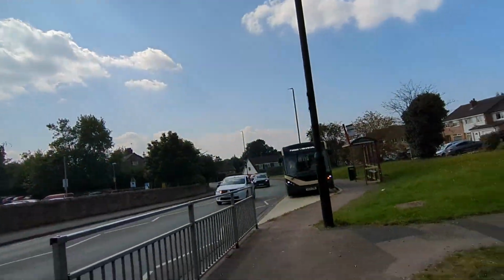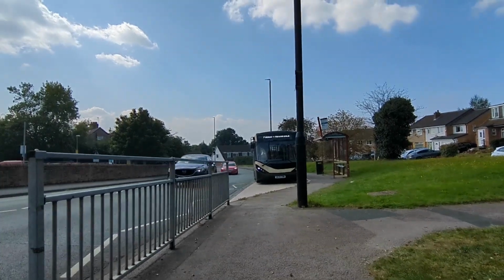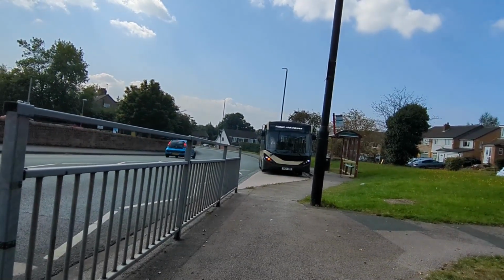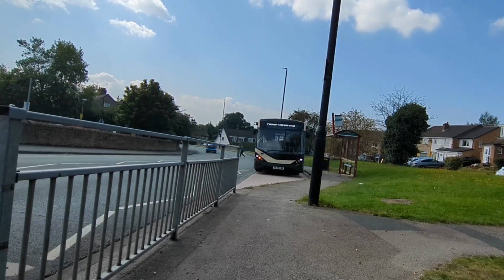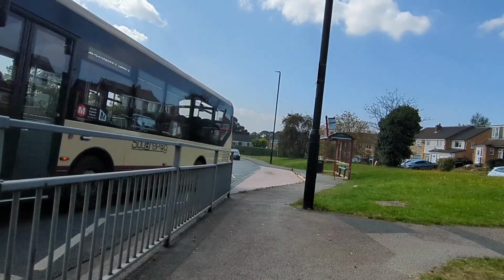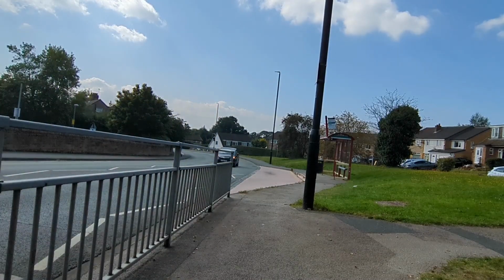Then we have this narrow, windy road, and I was amazed at how fast the driver took us up. Fortunately, it's all one way up here. And finally, we emerge into Horsforth proper. We pass the Toby Carvery, and I got off at Morrison's. The number 9 continues up towards Horsforth railway station and then back towards Seacroft through north of Leeds. But I didn't cover that bit because I was where I needed to be now.